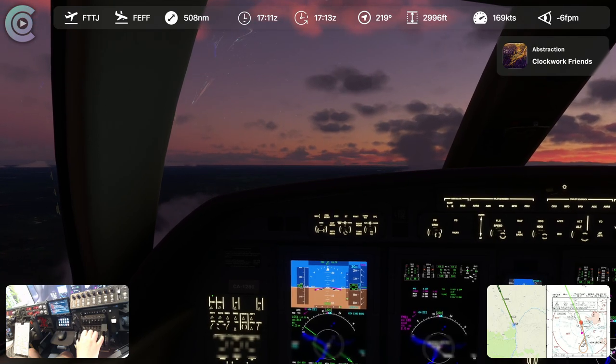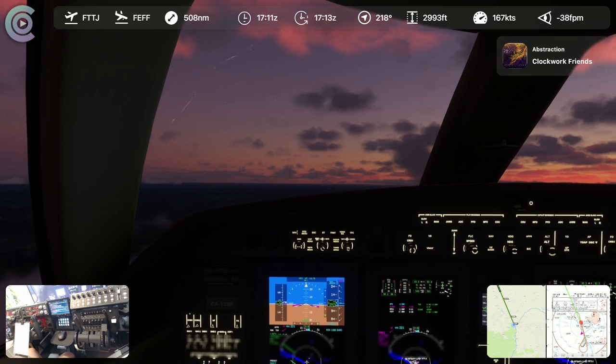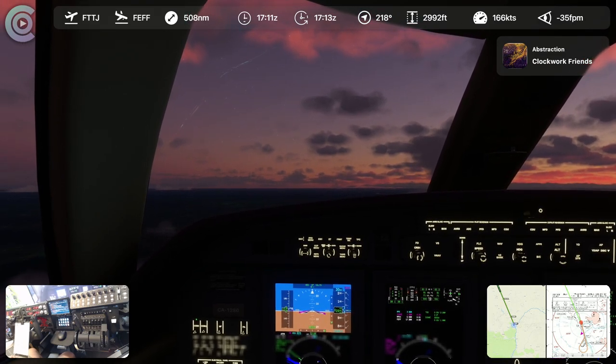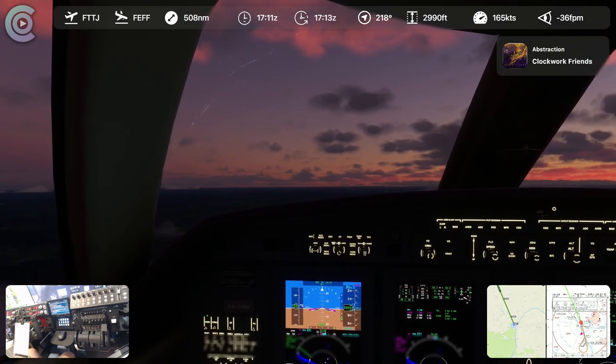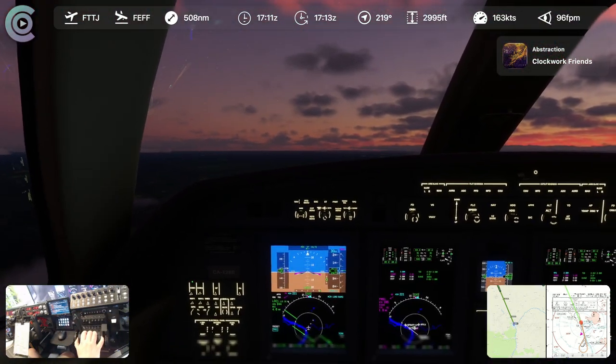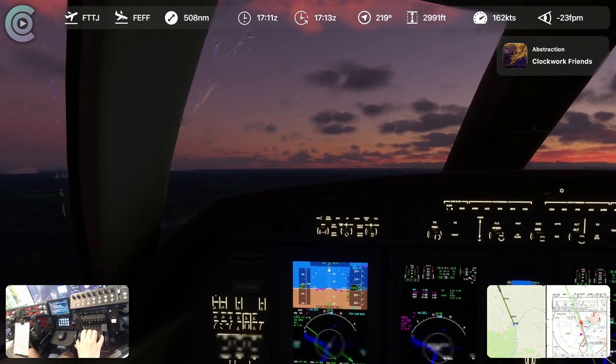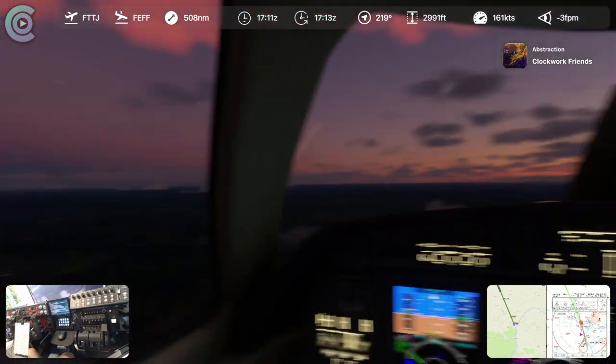We just can't really do that until we get around, because it was literally going to make us fly a 180 directly over the airport, and there was no way that was going to be a successful maneuver. So we'll fly in this direction a little bit. And we'll spin it around.